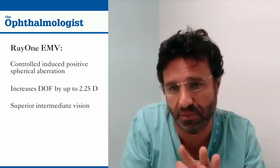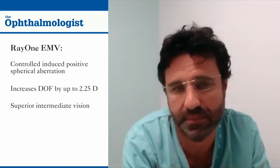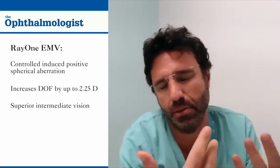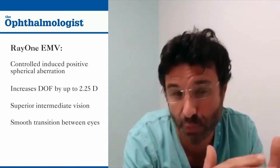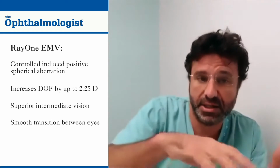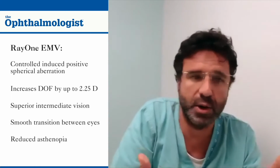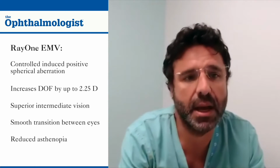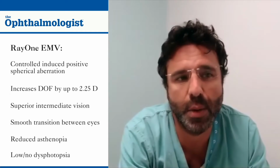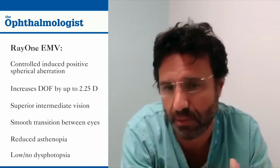This means that the patient benefits from superior intermediate vision whilst maintaining excellent distance vision when compared with standard monofocals. The fact that the aberration is positive rather than negative increases the overlap between the dominant and non-dominant eye for a smoother transition between distance and intermediate vision, maintaining stereo acuity and reducing asthenopia. RayOne EMV is a refractive lens and therefore has a significantly lower incidence of dysphotopsia when compared with diffractive multifocal and extended depth of focus intraocular lenses.